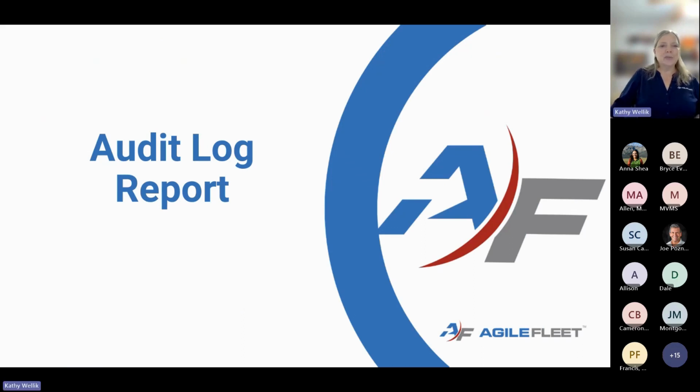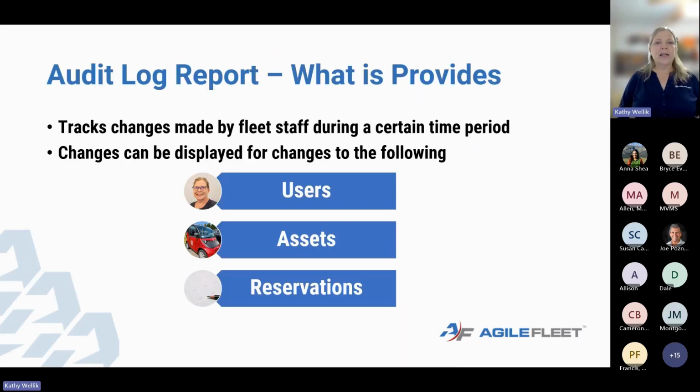So we're going to go into these reports individually now. We're going to start with the audit log report. How I've set this up today is I've set up what this report provides, and then you will see the input screens and the output screens. So hopefully it gives you a good, clear guidance as to what you should do with this report and what this report gives you.